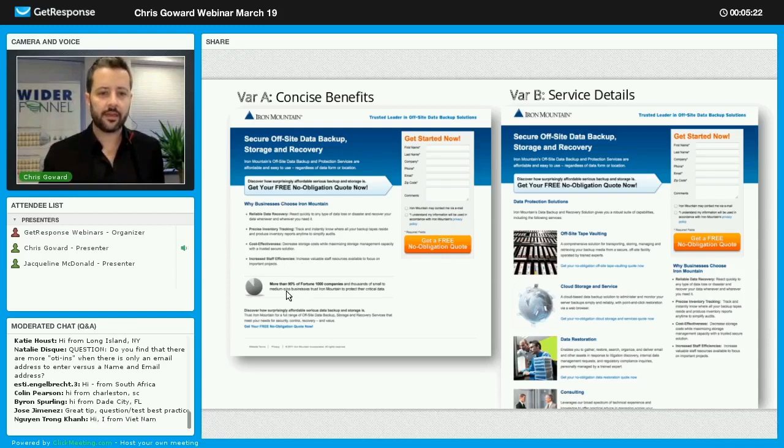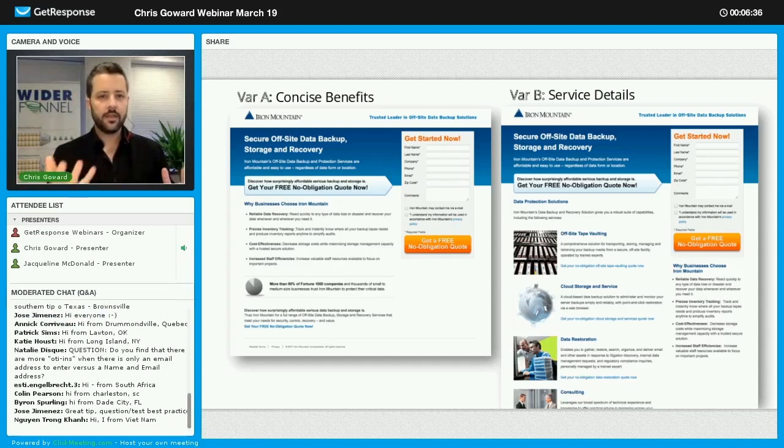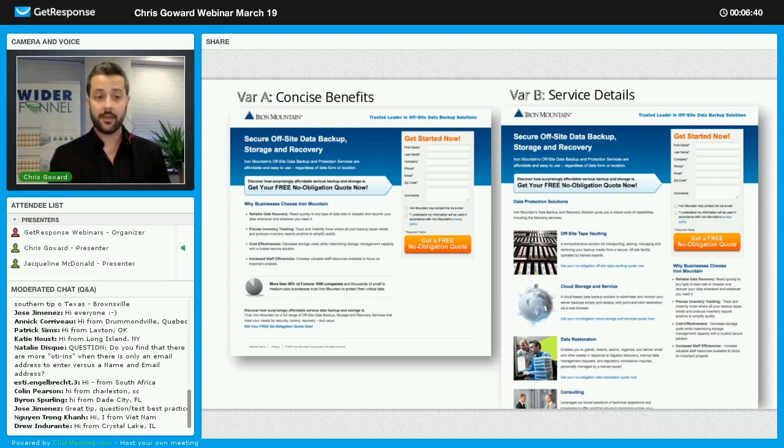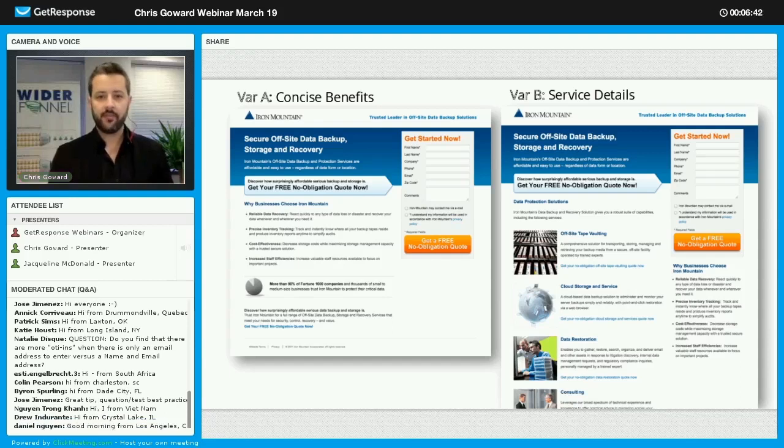Building credibility with some proof points. Variation B is the same content. We move that value proposition to the right-hand column and put more information about the service that they're actually getting. So it's a longer copy page. And what we were testing here was to find out how much information people need before becoming a qualified lead. And so this is a spectrum of content test. That's the hypothesis behind it.